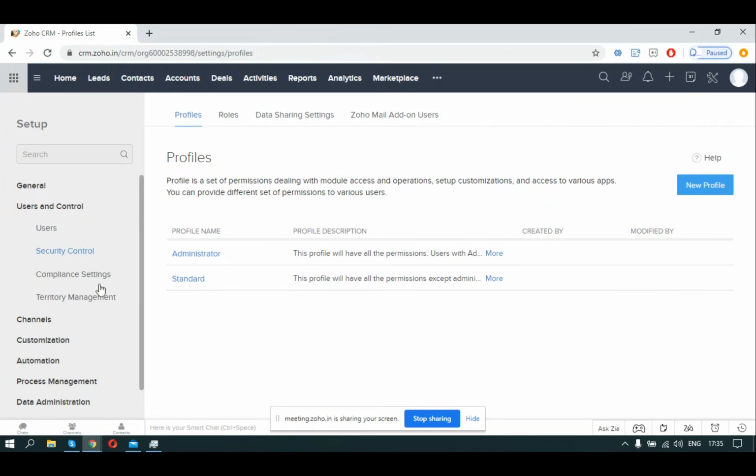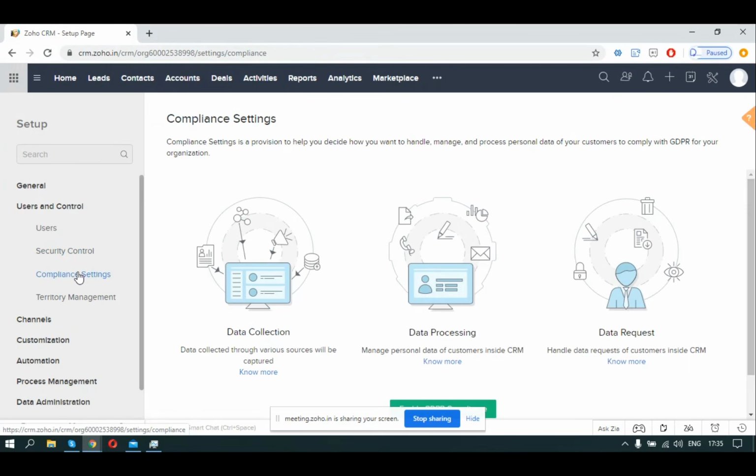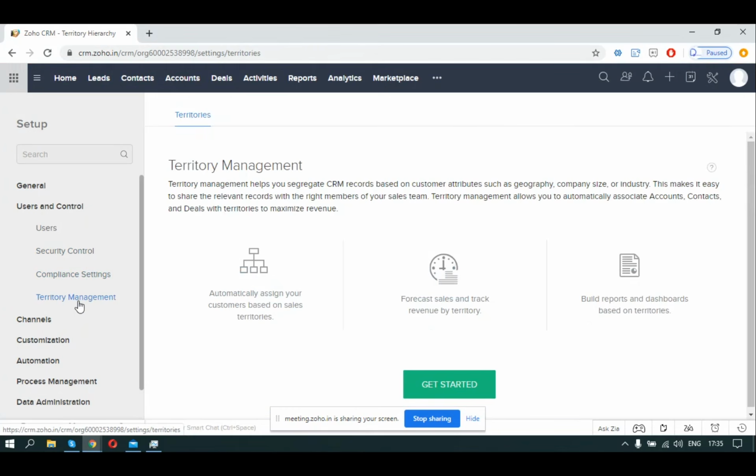To come back to role-based hierarchy, you have two sections over here. You have security control, compliance settings, and territorial management, which are the three main sections of data security.